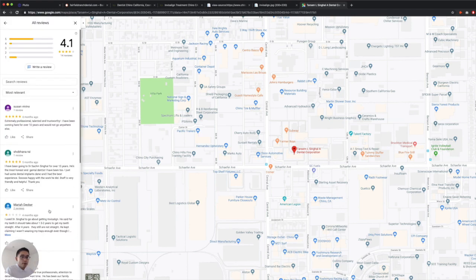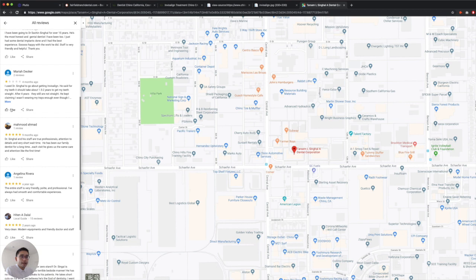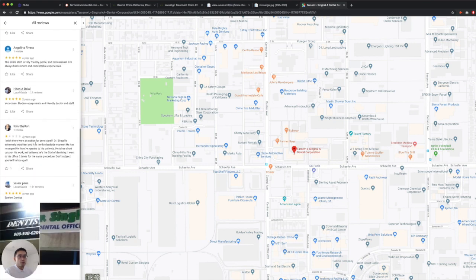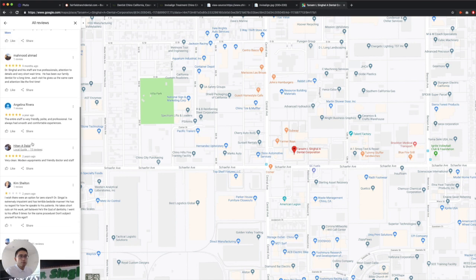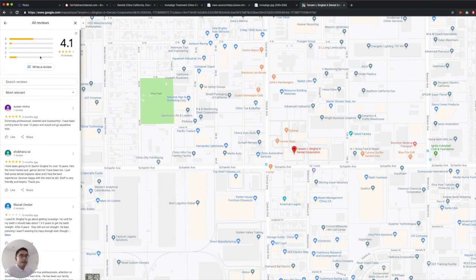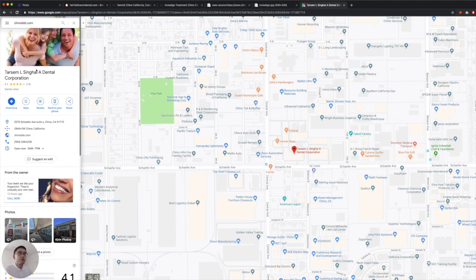I would recommend responding to the ones that are giving you low scores. Looks like you have a 1-star review from someone from 4 months ago, another one from 2 years ago. So I would recommend responding to some of these. I would also recommend asking your current patients to add a review as well to improve the overall average rating.